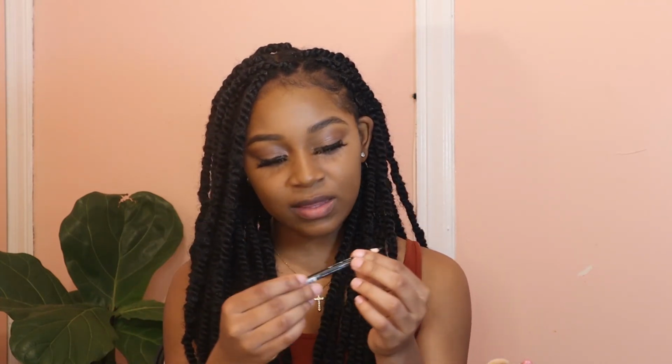So now I'm gonna go in with this lip liner. It's the Inkay makeup lip liner in the shade Coffee. I got this from the hair store. I'm just gonna take this and line my lips.